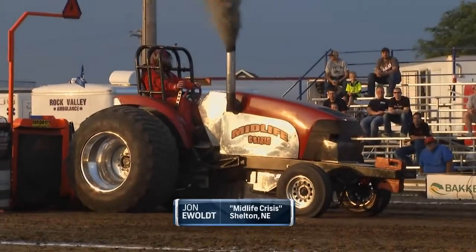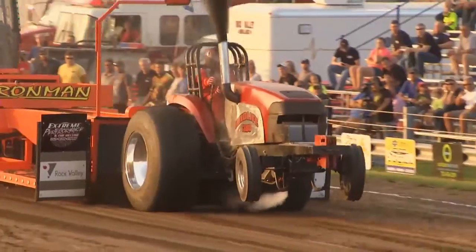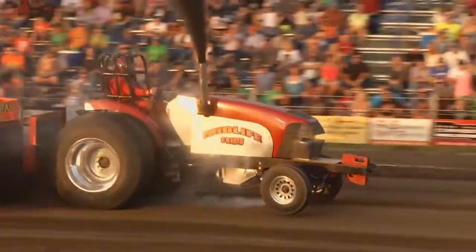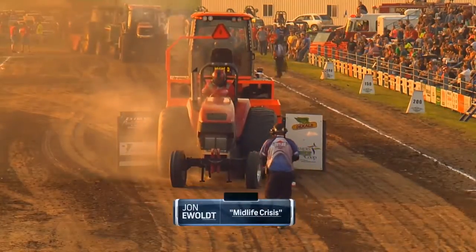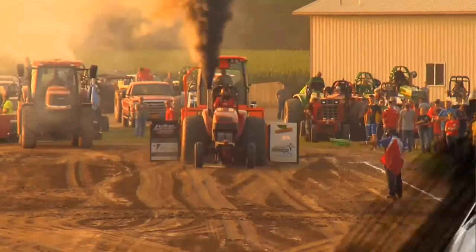This is John Ewalt out of Shelton, Nebraska. The midlife crisis looks a whole lot like the last one you saw go down the track, but notice this one's blowing smoke. The other one was alcohol. This one is diesel. The two fuels mixed together in this class only, and things went south for this man. 280 and 59, that'll put him in third place, but he knows that ain't going to be a good run.